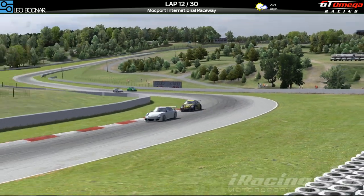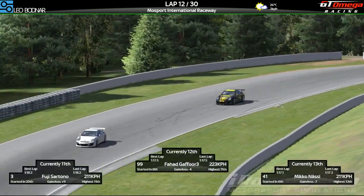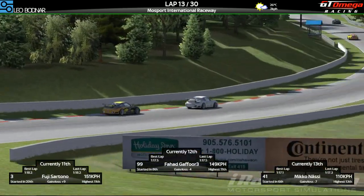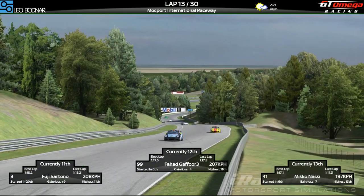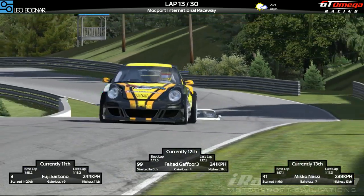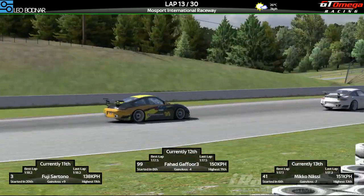Just switch back to Gafford again. He's really starting to put that pressure on Fuji. We've got Andy Baker just a few seconds up the road from these guys as well. And rather interestingly, just behind them now, Mikko Nassi, all the way from what would have been about 45th place up to 13th. Last lap was just a couple of tenths quicker, but that time's soon going to come down. Take that back, he's up to 12th.